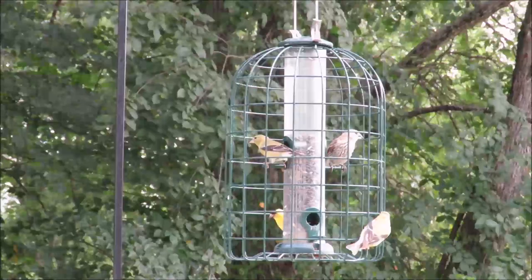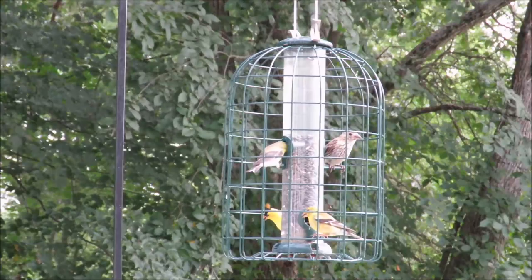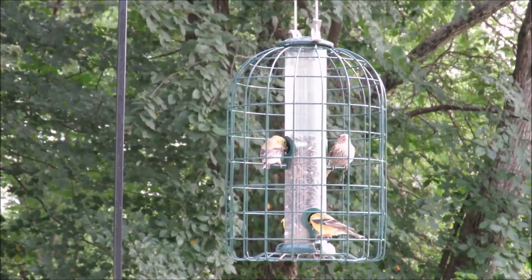So what do you do if you develop conjunctivitis at your bird feeders? Well, the first thing you have to do is get rid of all the seed that you had in the feeders. It needs to be disposed of. The next thing you need to do is disinfect your feeders. And disinfecting them is easier than you think.